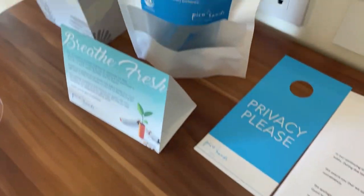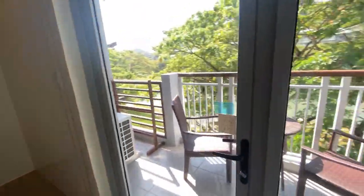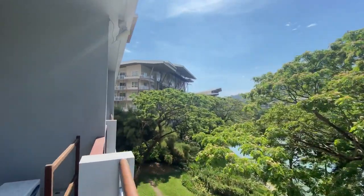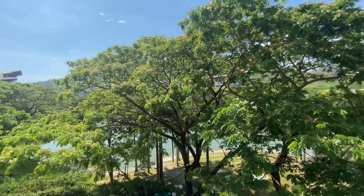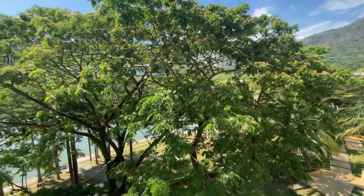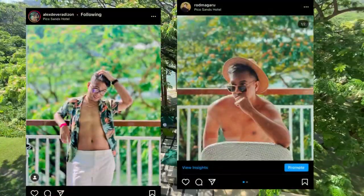As every room is disinfected, they also have the hygiene kit. Yung hygiene kit contains a face mask and alcohol spray. This time, we have the lagoon view. Of course, hindi namin pinalagpas ni Alex ang balcony shots.